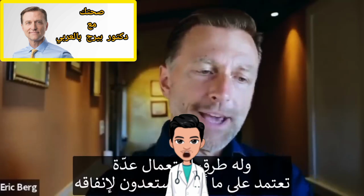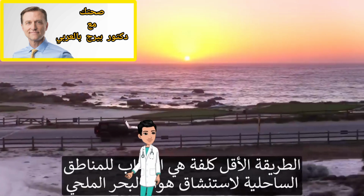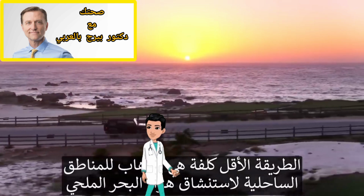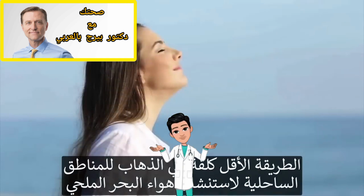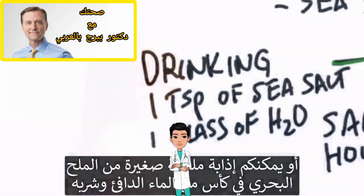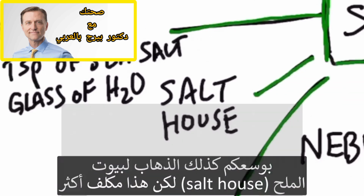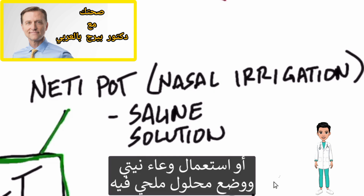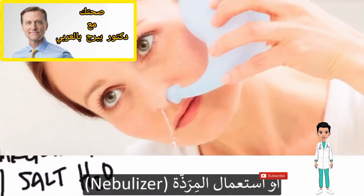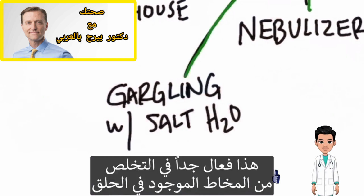There are many different ways you can apply this depending on how much you want to spend. The cheapest thing is to go to the coastal region where there's sea air and just be in that environment, breathe that salt air. Another thing you can do is take a teaspoon of sea salt, dissolve it in a glass of warm water, and drink that. That actually helps as well. You can go to a salt house, which is a little more expensive. You can get a neti pot, which normally uses saline solution. You can get a nebulizer, and you can gargle with salt water, which is very effective for mucus in your throat.